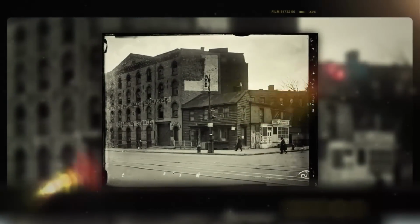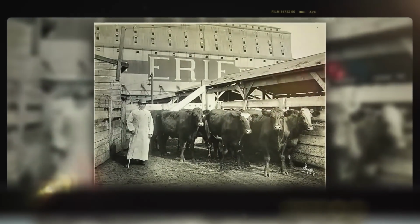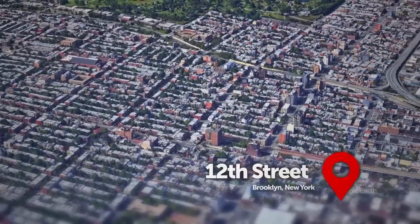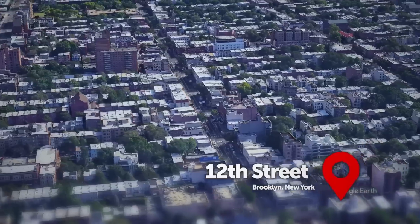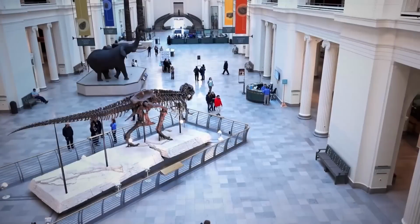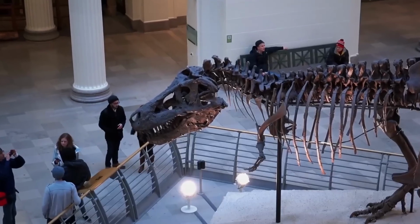Until a 200-foot-long cow passage was built below 12th Street to transport the livestock that was ferried over from New Jersey. These days, you won't be able to visit this place in person because the tunnel was most likely destroyed. But historians found blueprints proving its existence. To add to the list, archaeologists discovered a very peculiar fossil a while back.